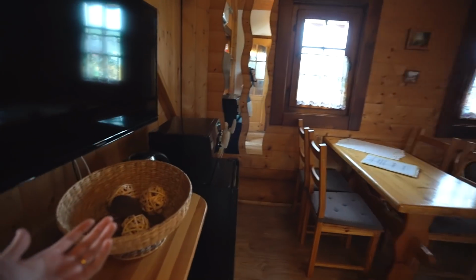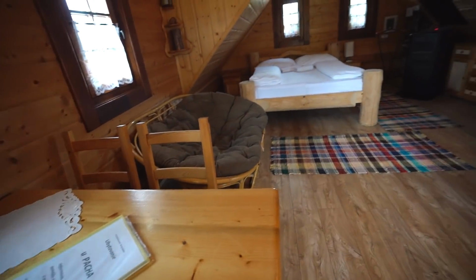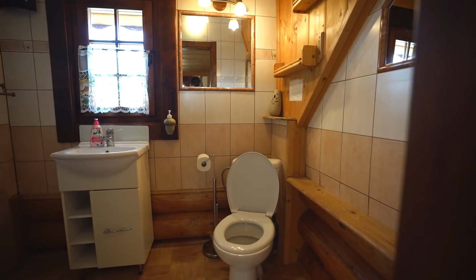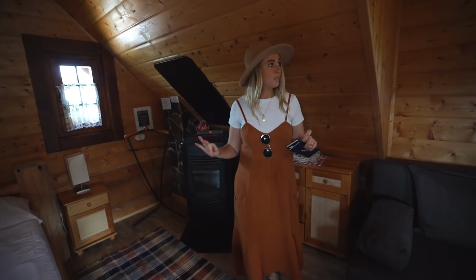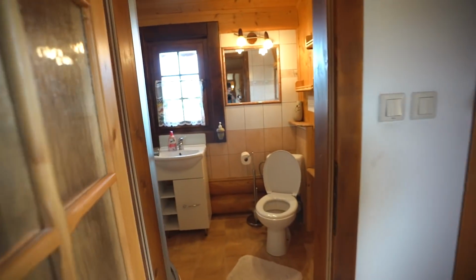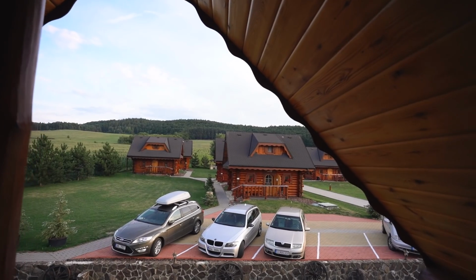We have almost a mini kitchenette. We have a TV. We can have some dinner here. And it's all made of wood. This is so cute. And I guess in the winter time they have a little portable fireplace, but at the moment it's quite warm. It's like 29 degrees today. So it's been very nice weather. And I saw we also have our own bathroom too. There's our bathroom. This is so cool. This is going to be a nice little night.